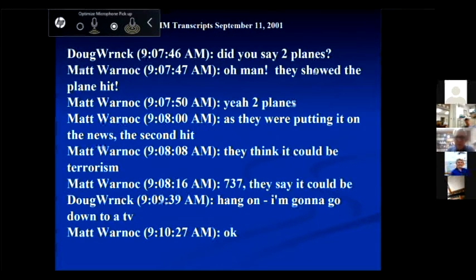Then he talked about his phone a little bit. And I said, "Did you say two planes?" He said, "Oh man, they showed the other one when it hit." And he said, "Yeah, two planes, because they think it could be terrorism. A 737, they said it could be." I said, "Hang on, I'm going to go down to a TV."